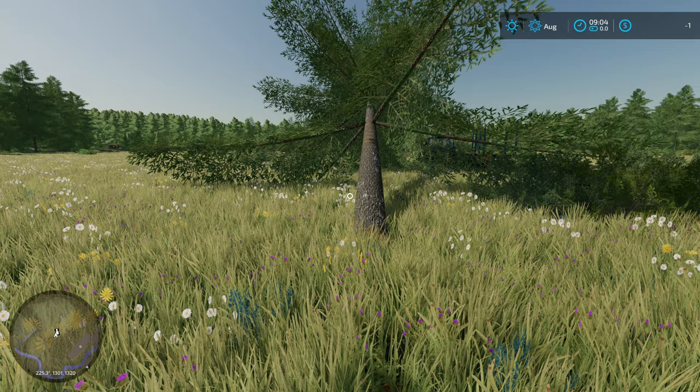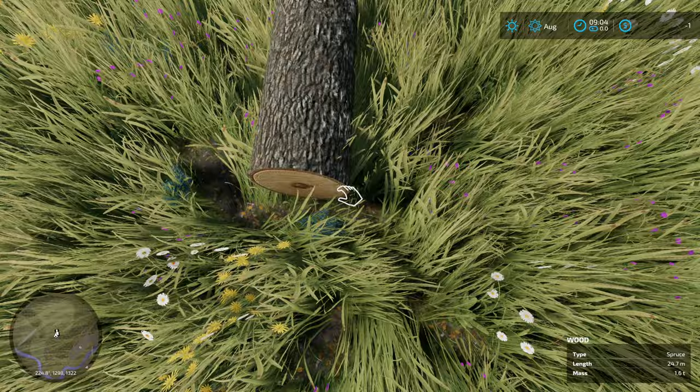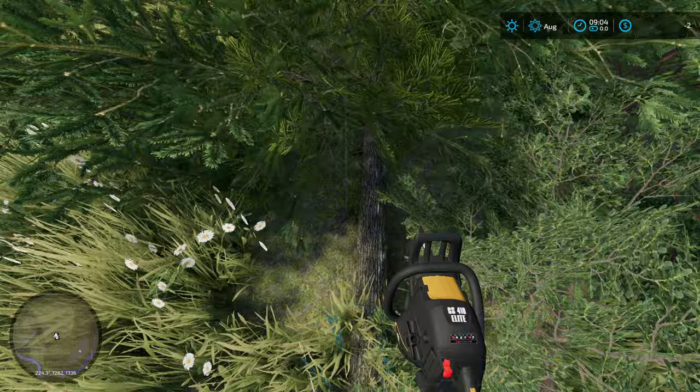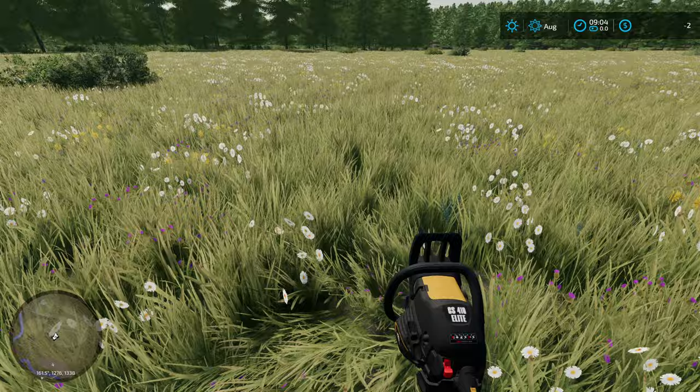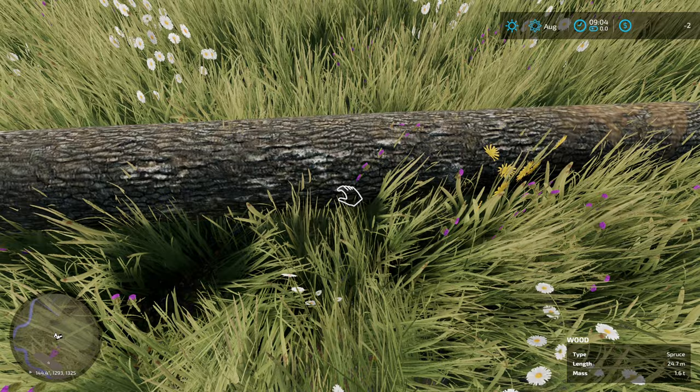I'm going to try not to use it. My trailer is a universal auto load trailer, so I would rather use auto load to pick up logs than super strength. I don't see a whole lot of difference in it. Neither one of them are terribly realistic, but if we want to progress at any rate at all, we're going to need to use one or the other. We would just be here forever cutting logs. So we're going to use auto load, and we'll use super strength when we need it.